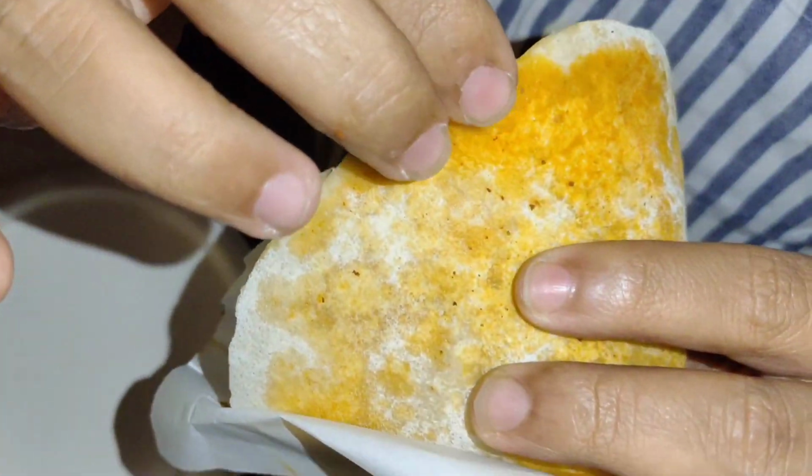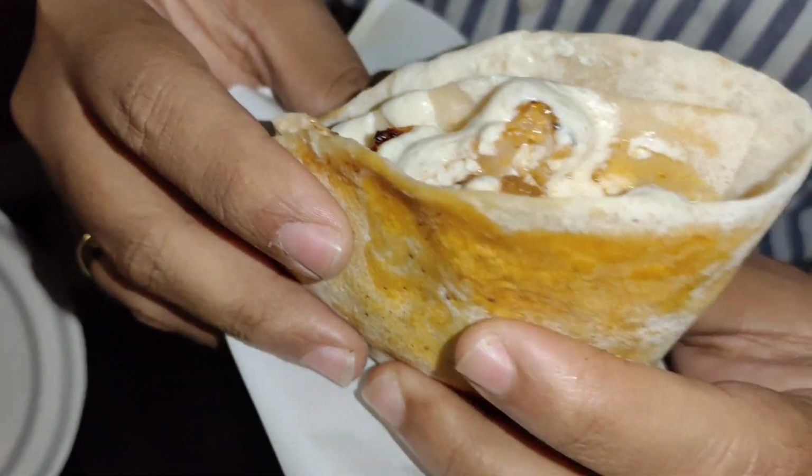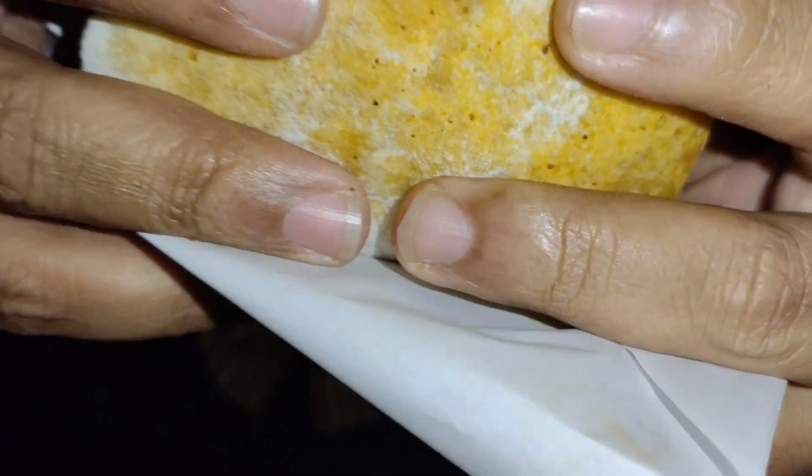Look at this. You gotta come closer. Look at this amazing bread. You got chicken. So that's basically the tortillas. We just deep fry them. We use the mixture. Wow.